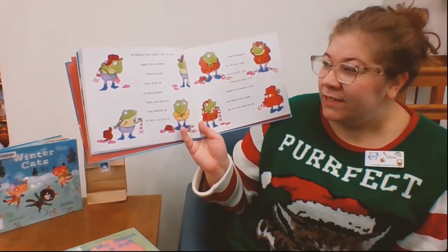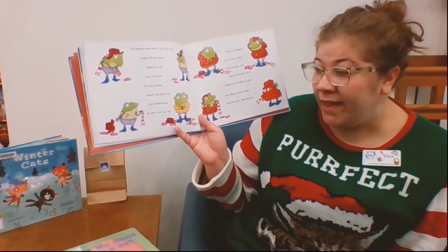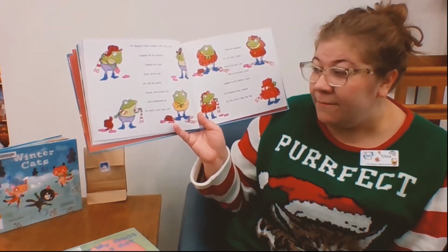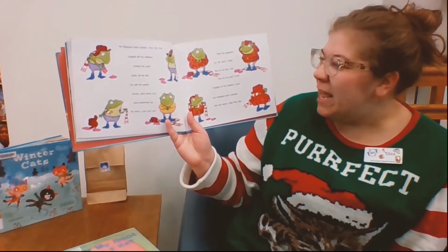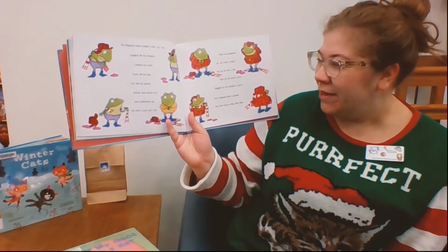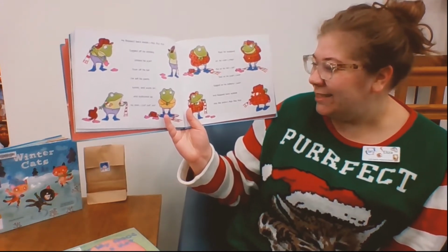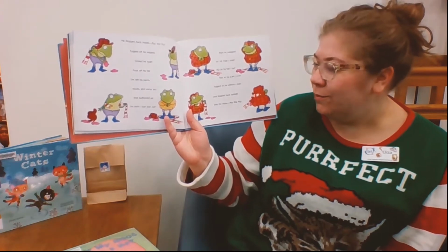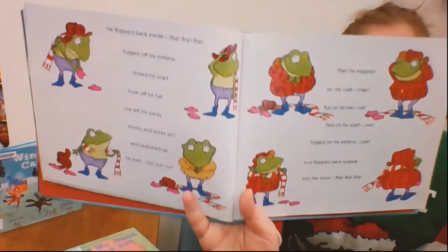Tugged off his mittens, untied his scarf, took off his hat. He left his pants, boots, and socks on, and buttoned up his shirt, zoot, zoot, zoot. Then he snapped on his coat, snap, put on his hat, zat, tied on his scarf, zoot, tugged on his mittens, zoom, and he flopped back outside and into the snow, flop, flop, flop.